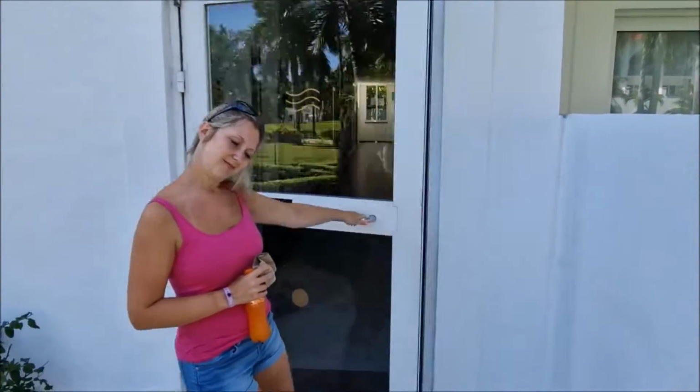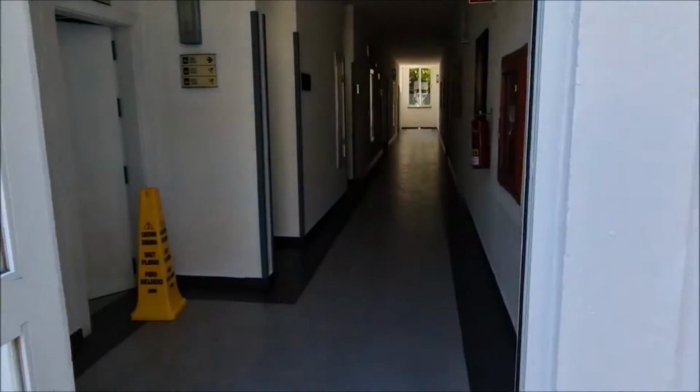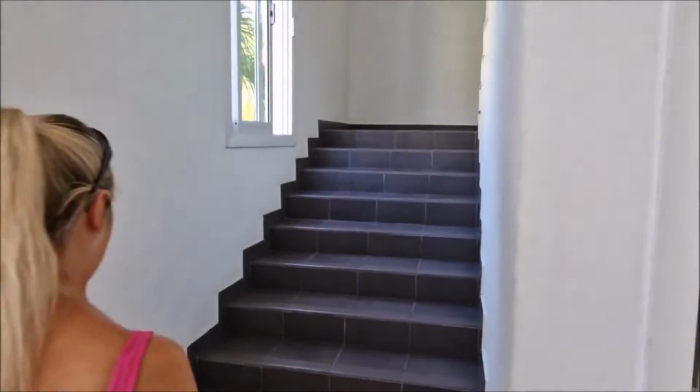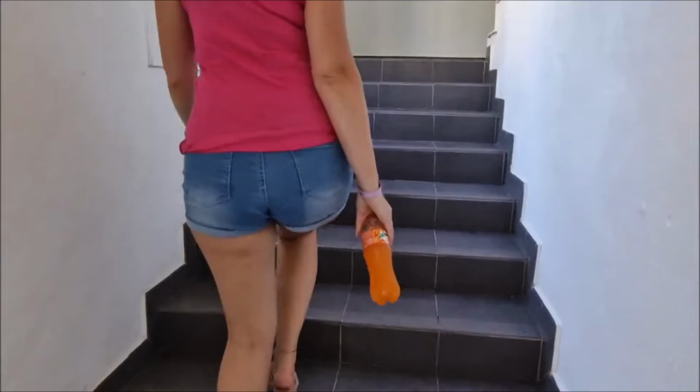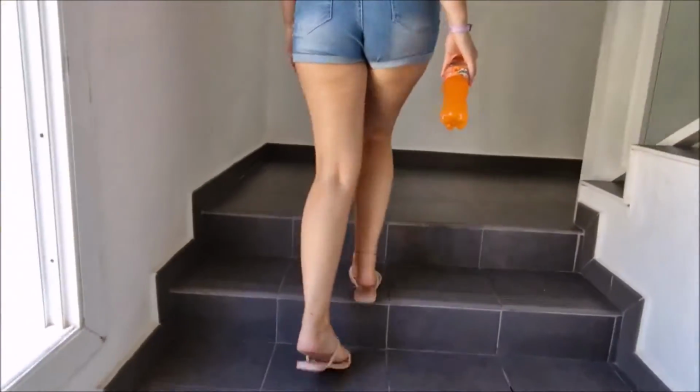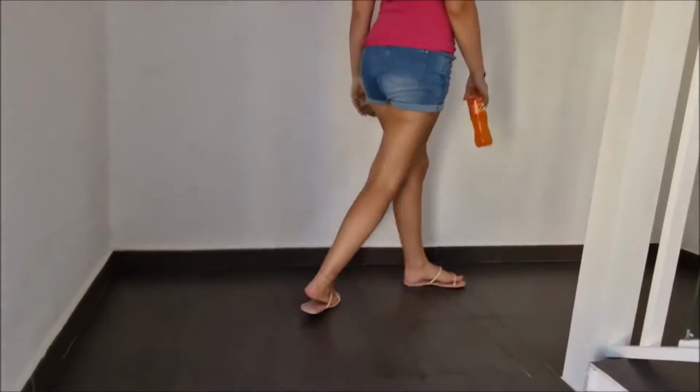Let us in, please. And all the hallways are stylishly sort of decorated. It looks a bit dark here at the moment because we've just come from the light to the dark, but we are on the first floor. It's a standard hotel really. All the rooms are the same. The majority of them, as standard, are junior suites.